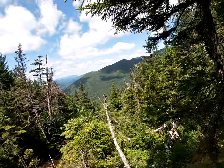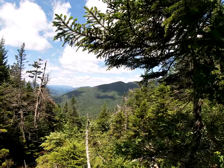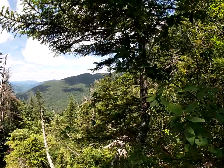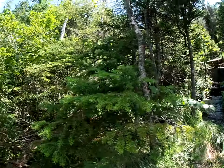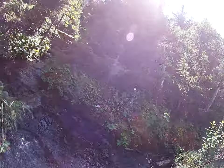Leg lift there. And I'm starting to get some views here. Getting close to the top. Still a ways to go though. A little ways.